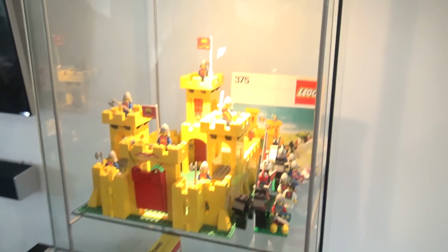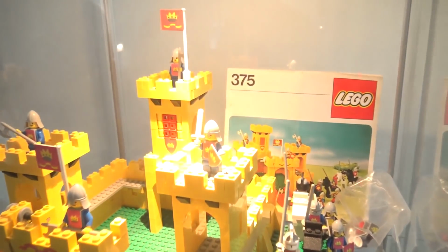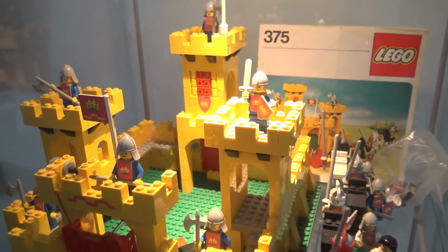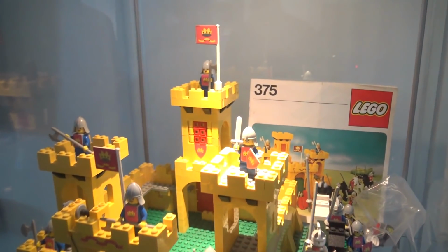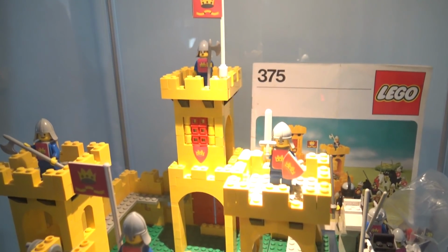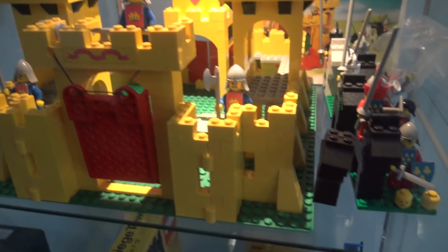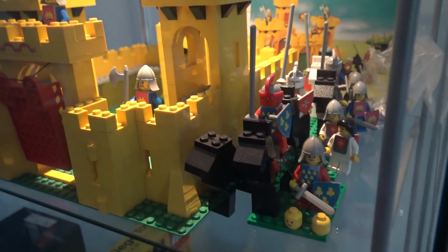And then right below that, we have the Yellow Castle. I got this quite a while ago from a Bricklink seller in Europe, and I'm glad I did because it's pretty much my favorite set. It's one of the first sets to have minifigures, and it's the first castle set. So it's something that's kind of essential if you like to collect those old sets, which me and Steven definitely do. So iconic. Yep. Yeah.